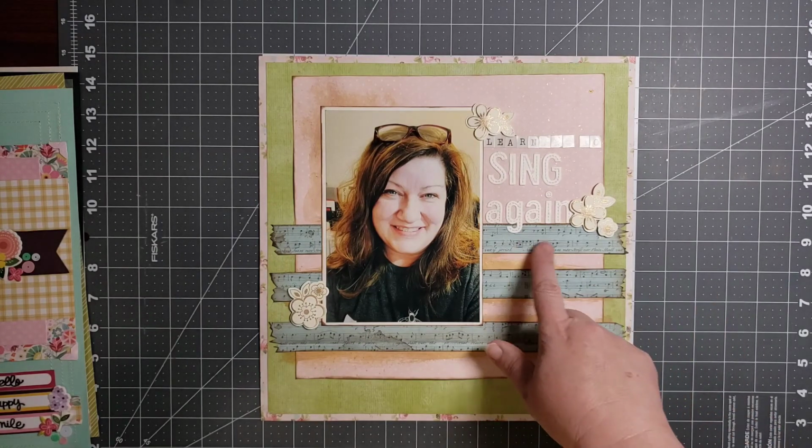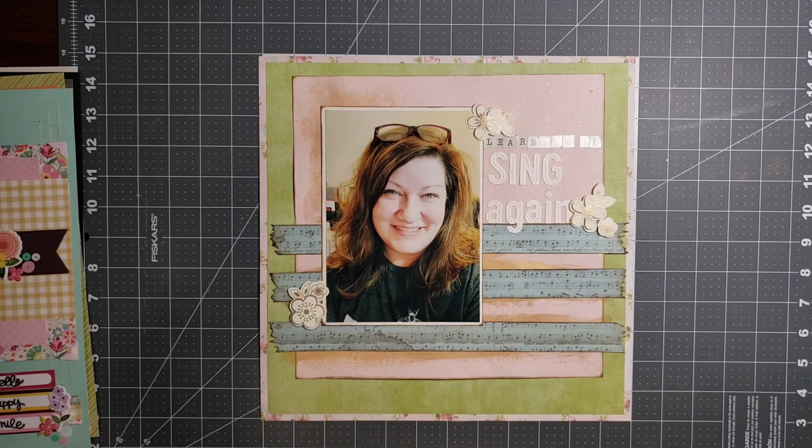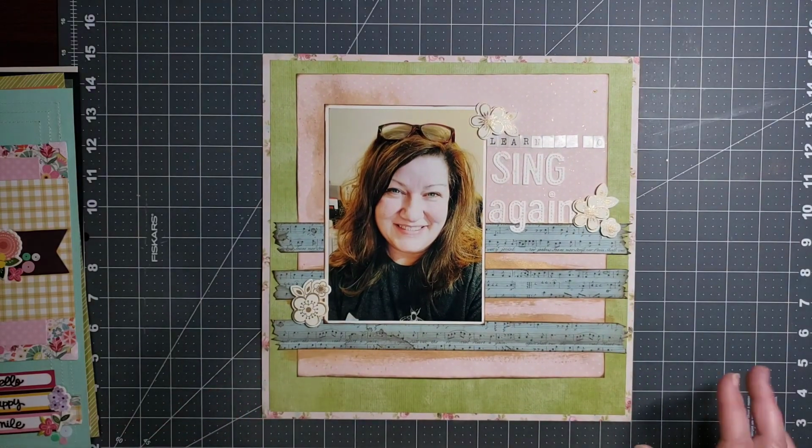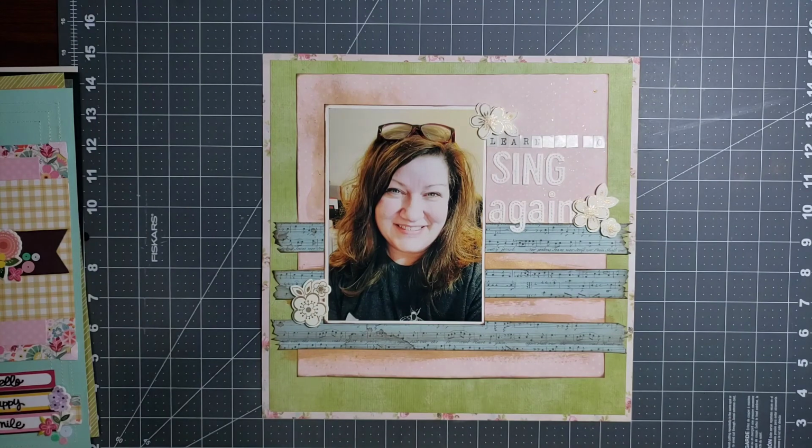The music strips are from Stamperia. There's no name for the collection on that paper or on the branding strip. I'm sure that it had a name, but I couldn't find one. The first time I had ever even heard of Stamperia is from the Cranberry Cat website. And I ordered that from her.